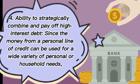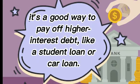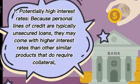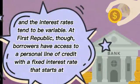4. Ability to strategically combine and pay off high-interest debt. Since the money from a personal line of credit can be used for a wide variety of personal or household needs, it's a good way to pay off higher interest debt, like a student loan or car loan. Cons: 1. Potentially high interest rates. Because personal lines of credit are typically unsecured loans, they may come with higher interest rates than other similar products that do require collateral, and the interest rates tend to be variable.